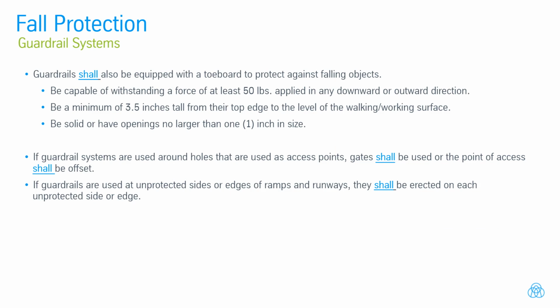Guardrails shall also be equipped with a toe board to protect against falling objects. Be capable of withstanding a force of at least 50 pounds applied in any downward or outward direction. Be a minimum of 3.5 inches tall from their top edge to the level of the walking/working surface. Be solid or have openings no larger than 1 inch in size.